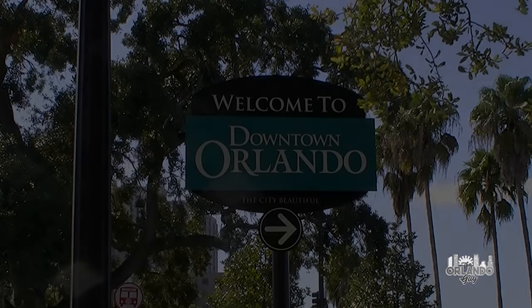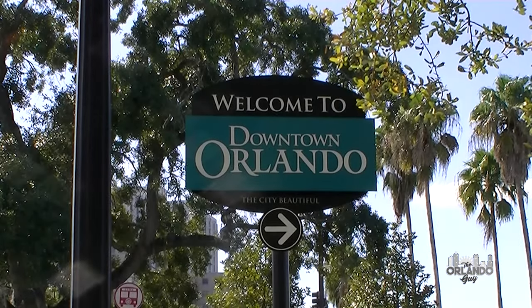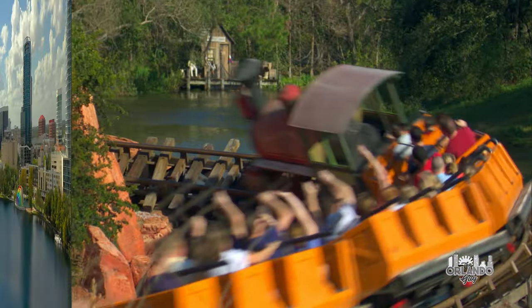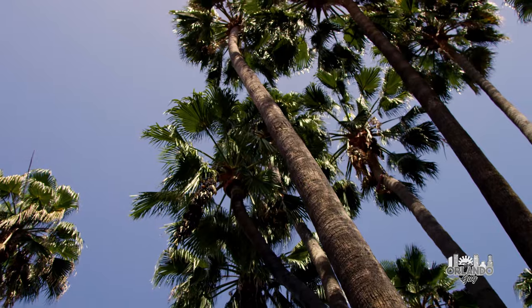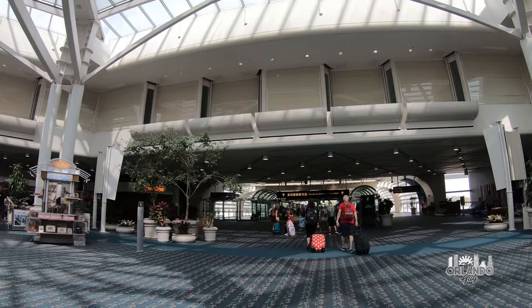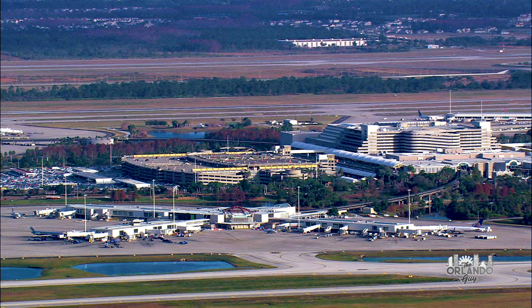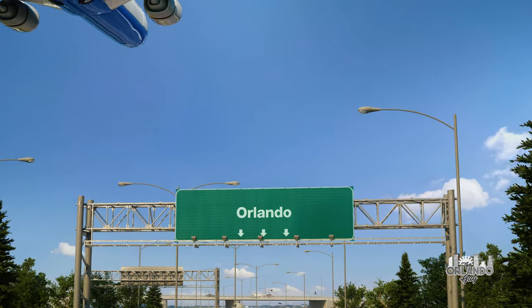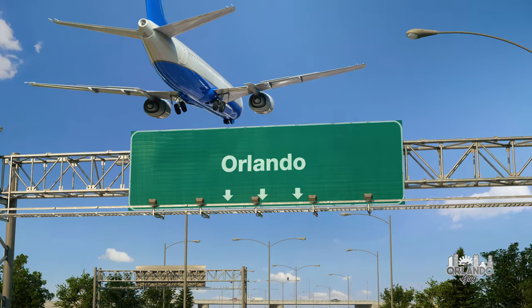Nearly 70 million people visit my city of Orlando each year. If you're one of them, welcome. There's lots to do and see here. If it's your first time visiting, getting around Orlando International Airport can be both exciting and frustrating. Stick around as I show you how to navigate in and out of the airport like a local.